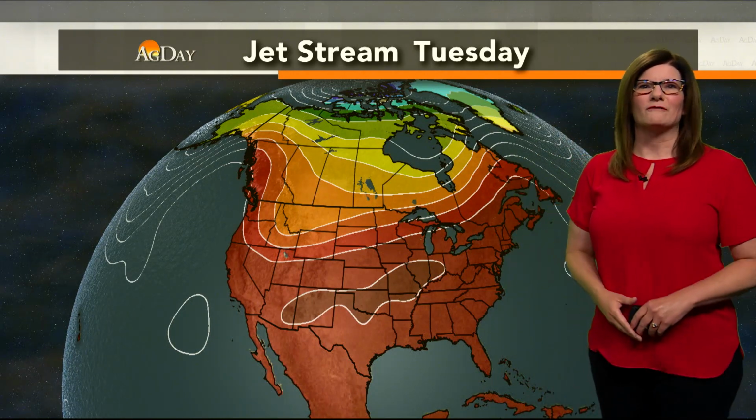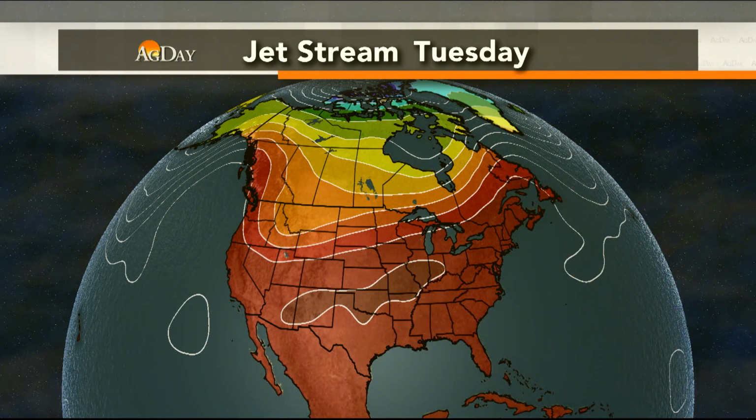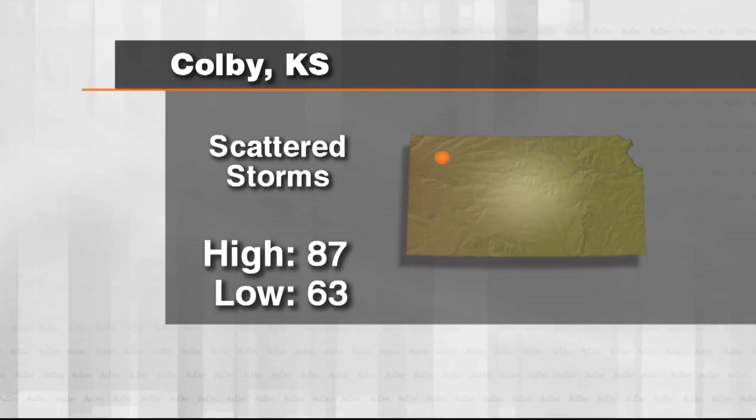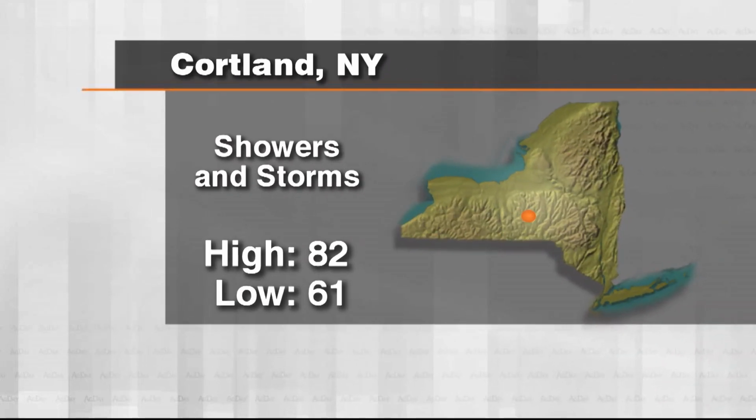That's a look at your national forecast. Now let's check on the weather where you live. Carlin, Nevada, mostly sunny and hot for you with a high of 95 degrees. Then as we get into Colby, Kansas, scattered showers and thunderstorms, a high of 87 degrees. And Cortland, New York, showers and storms with a high of 82 degrees.